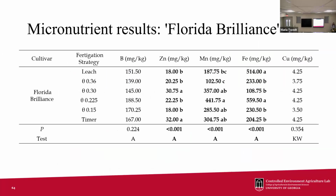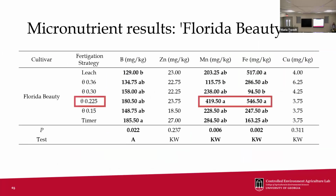But we start to see a trend emerge in the micronutrient results. That treatment resulted in very high manganese and iron foliar concentrations for the Florida Brilliance cultivar, and the same exact thing for the Florida Beauty cultivar as well. And I elaborated on iron before, how it's important to the photosynthetic processes. Manganese is vital as well for a couple different things. One being that it's a cofactor for a lot of enzymes in the citric acid cycle. So once again, these higher concentrations could have lubricated the biochemical machinery to produce higher fruit yields.